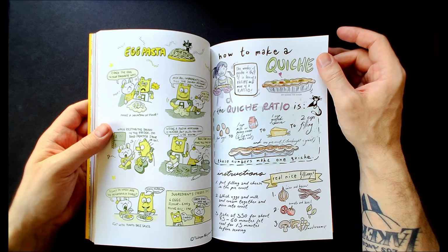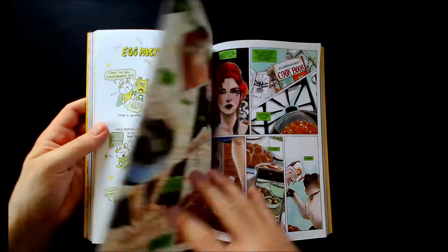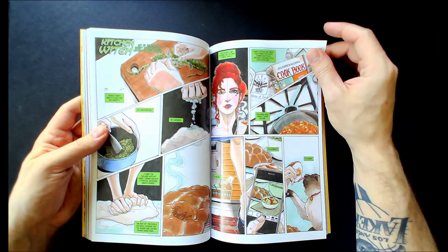I mean, even just for the recipes alone, this book is worth it. I mean, egg pasta, how to make a quiche. There's just so much in here, man.